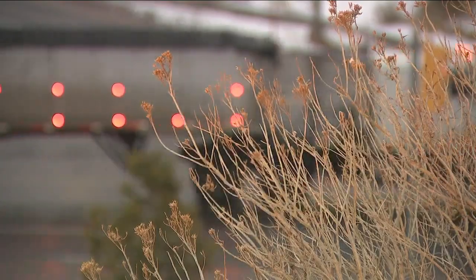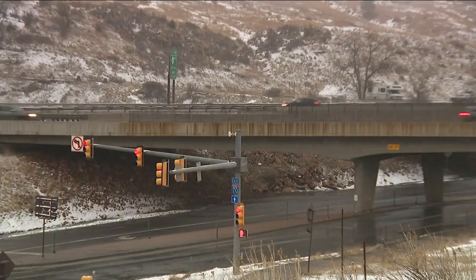So if you're waking up, commuting, you're going to head off into the mountains as part of your spring break trip, just be aware that that might be something you're going to run into.